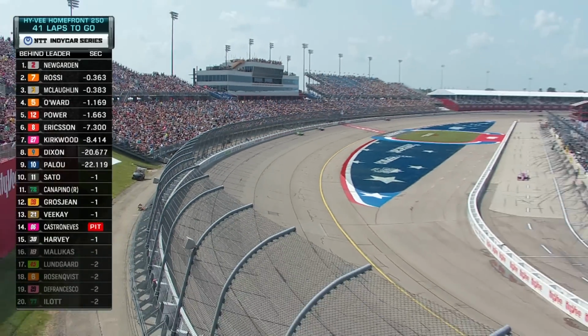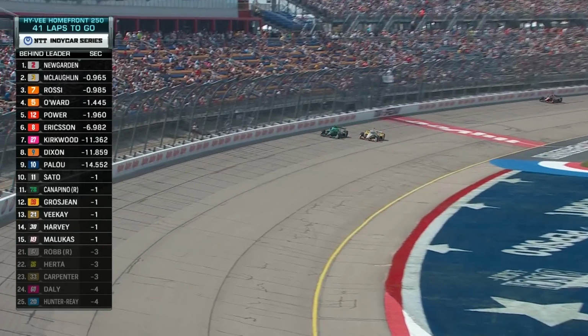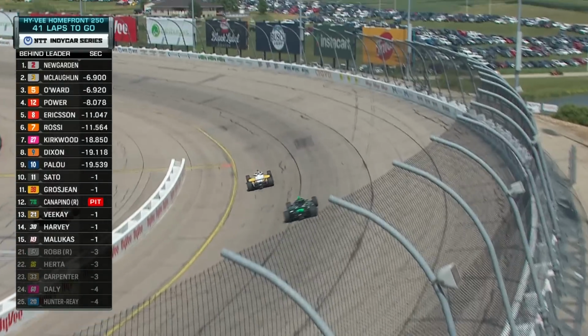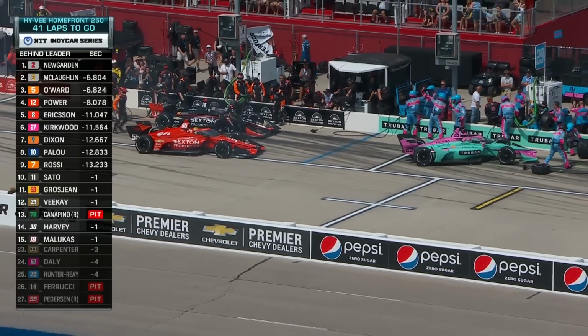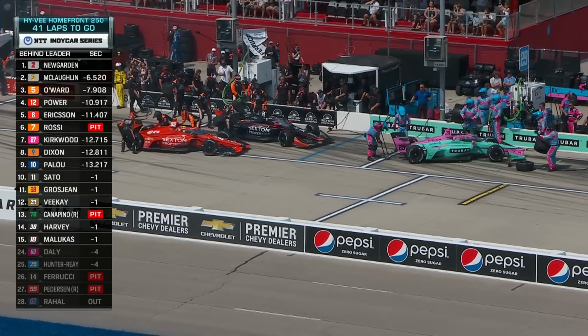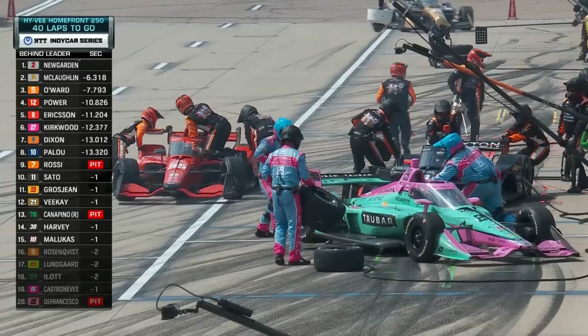A lot of it has to do with where you come out in traffic. As we look back for the Expel Chevy, there's McLaughlin passing start finish. He gained about a second, 6.9 the gap now, first to second. What's happened here on the right of your screen is Devlin DiFrancesco and teammates Santino Ferrucci and Benjamin Peterson.